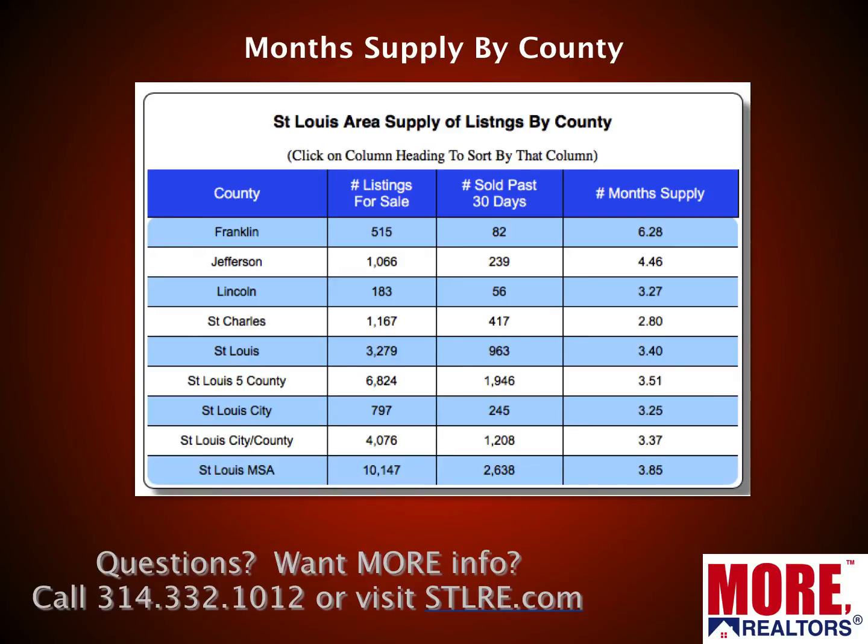It's starting to show up in some areas. But it's been down below that. When you get below that, it's definitely a seller's market, just less inventory, less competition. Get above it, it's definitely a buyer's market.